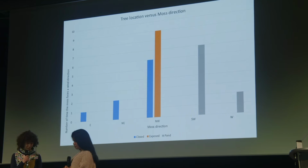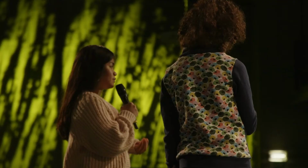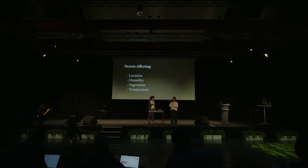Looking at the results, you've seen that the results are affected by these factors. It includes the location, the humidity, vegetation, and temperature. Comparing the closed areas and the open areas, we've seen that there are quite different results than the near pond areas. And we thought that it may be because of the pond near it.